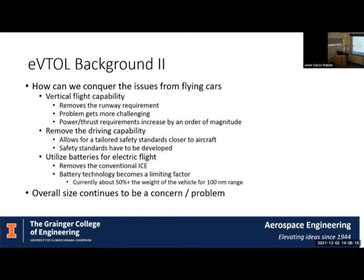Okay, let's get rid of the driving. We're going to go vertical. We're going to just stay off the roads. Safety standards get a lot easier because now we can tailor them for just this.